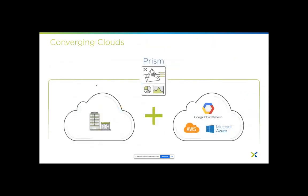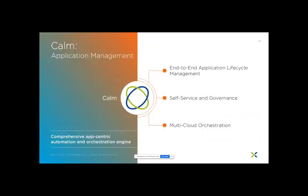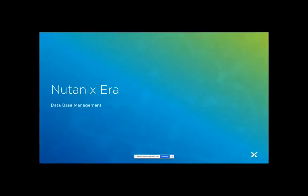I can do those blueprints whether I want to deploy them on-prem or on a public cloud. It doesn't matter. So I can choose which infrastructure I want to deploy those blueprints and templates on. So it's end-to-end application lifecycle management, self-service governance, and multi-cloud orchestration. So I can orchestrate different clouds from inside Nutanix.